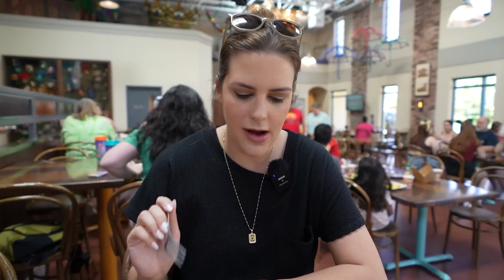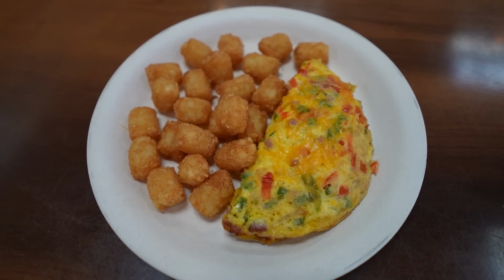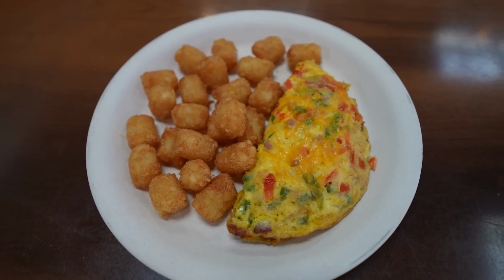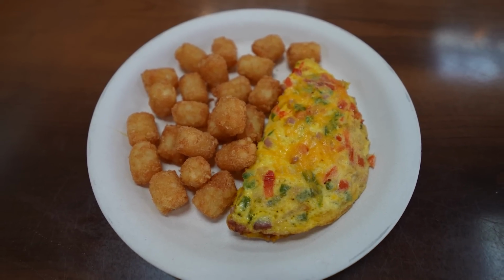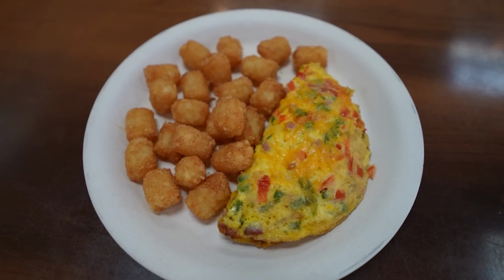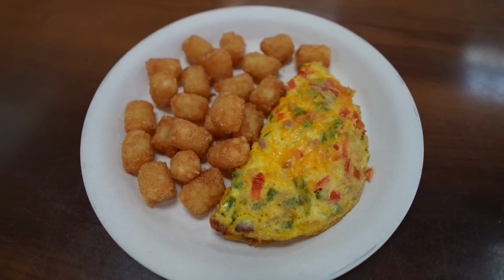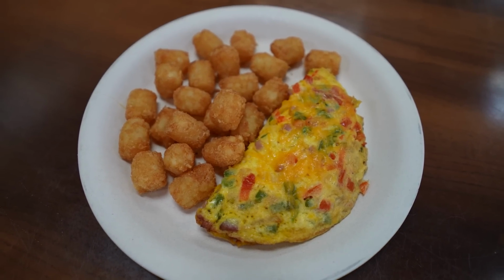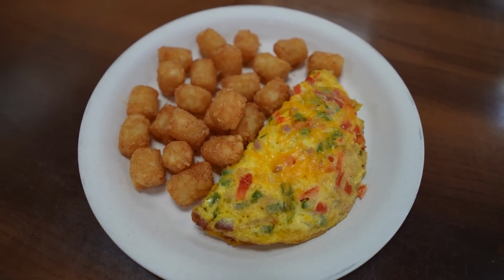I got the omelet, and it's a Western omelet, and it was $10.99. It's served with potato barrels. I have a question about that. Disney's always potato barrels, never tater tots. And I wonder, like, what is that? Is that to be cute? Is that a branding thing? Is it where their supplier calls them potato barrels? Anyways, I love them either way.